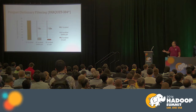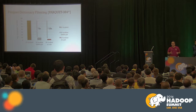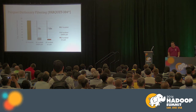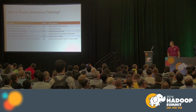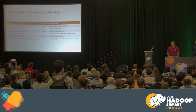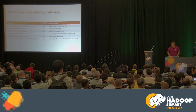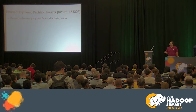So the overall message is, if you have queries that have predicates against dictionary encoded data, you can benefit from this optimization. This optimization is not released yet. It will be released in Parquet 1.9. And enabling it in Spark is a little bit involved, so this slide shows that. I won't get into all these details, but you basically need to enable some filtering parameters and disable schema merging. And that was on the read path, that optimization.